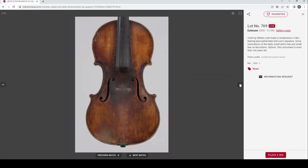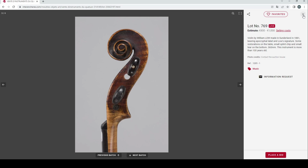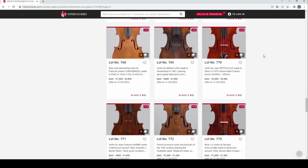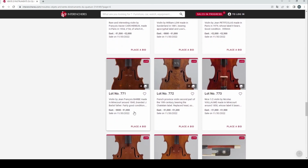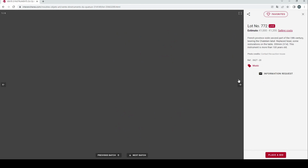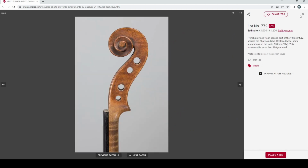Violin by William Lowe, made in Sunderland, 1881. Okay. 360 length of back. 800 to 1,000. Violin by Jean Peticolas there. Violin by Jean-Francois Barbe, another one there. Another French provincial violin, 19th century. Needs a bit of TLC.